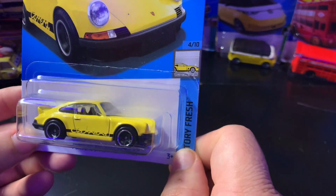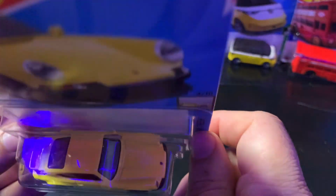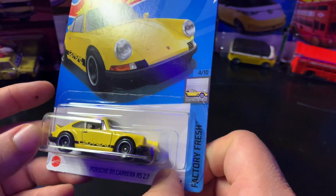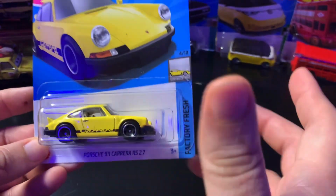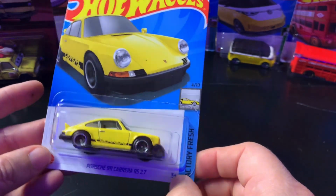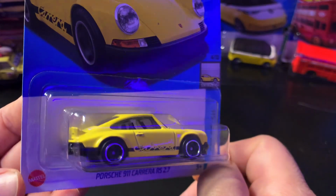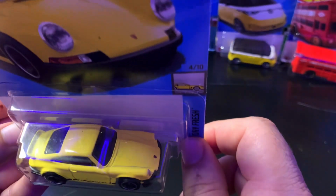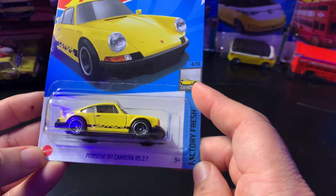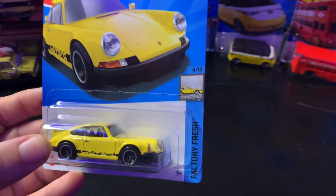White with the black bumpers. I mean, they do good jobs with Porsches. Like I said, they do a real good job with them. I'm never disappointed with what they bring out. These are very popular, and every time one comes out, people tend to grab these the most.